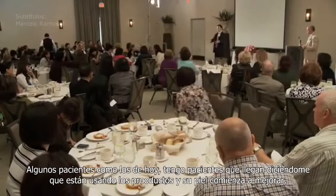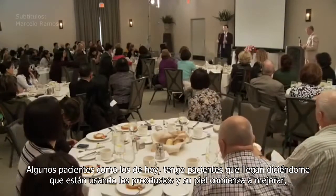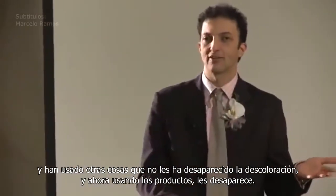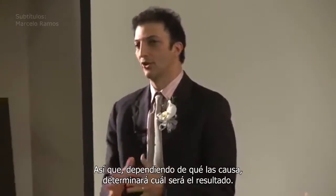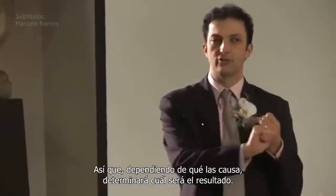Some patients, like today, I've had people come up to me saying that they're using the product and their skin is getting better, and they've used everything else and the discoloration was not going away. And now using the product, it is going away. And some people tell me, I've used everything on my skin and still it doesn't go away. So depending on what the cause is will determine how the result is.